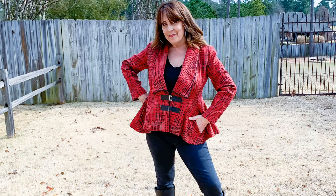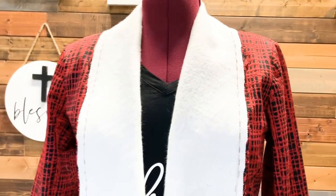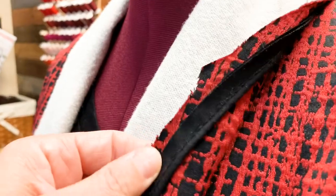Oh man, as you can see, that peplum is really pronounced. Now, there is optional piping that you can add along the center front and the collar. As you can see, I did add it. I think it just adds a really nice little designer touch and really emphasizes the collar.